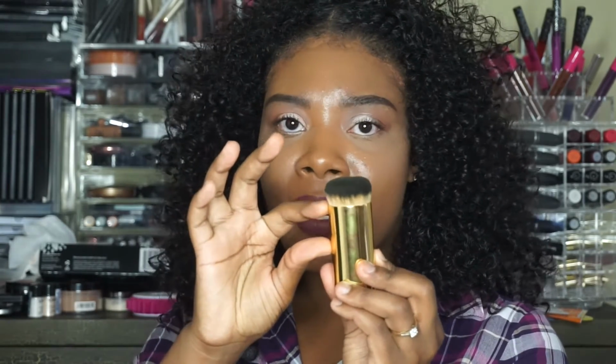I don't have an Air Buki in my collection, but I do know that Tarte sells the Air Buki permanently, but it just has a shorter ferrule. I wouldn't like that because I like to have my hand as far away from the bristles as possible, just so I have more control.